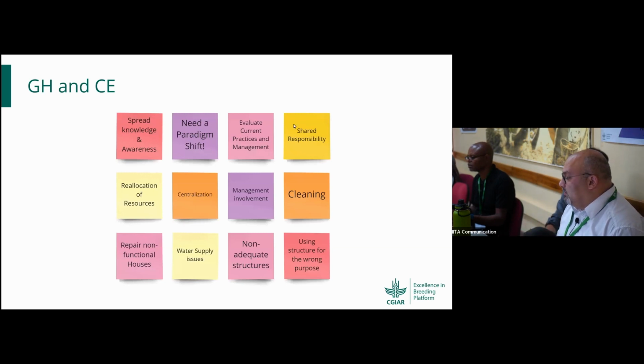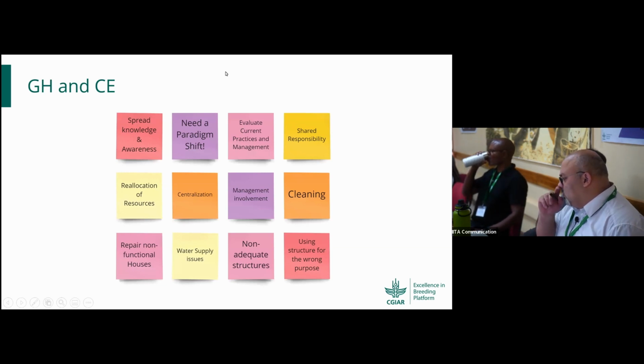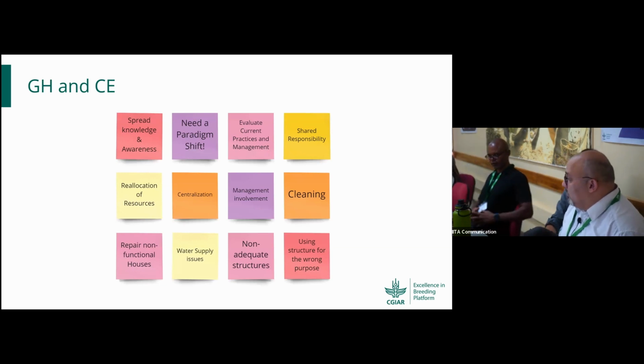With greenhouses and controlled environments, we have to spread the knowledge and awareness of the requirements for operations, what specifications we need, what kind of conditions we need, how to sustain these conditions. We need a paradigm shift in order for us to at least use these structures for the right purpose and not the wrong purpose. Those are not storage areas. They are utilized for specific purposes, and we need to be able to clean, maintain, and continuously upgrade our systems to keep them running and in proper conditions.